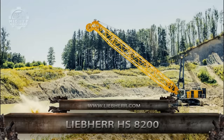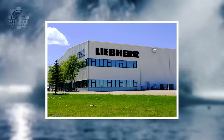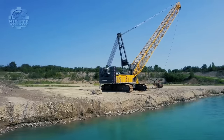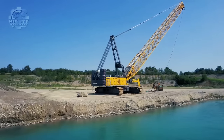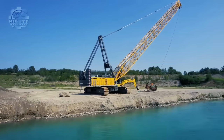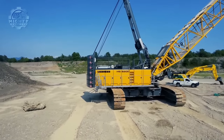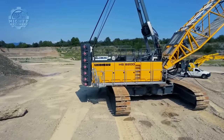Lead Bearer HS-8200. The Lead Bearer company was established at the same time as the tower crane was invented. Within a decade, the once modest construction firm grew into a big player in the sector, producing not only construction equipment but also a wide variety of other high-tech goods and construction-related products.